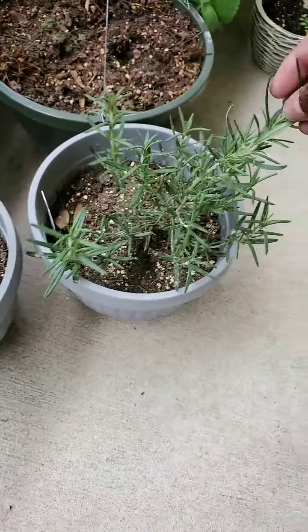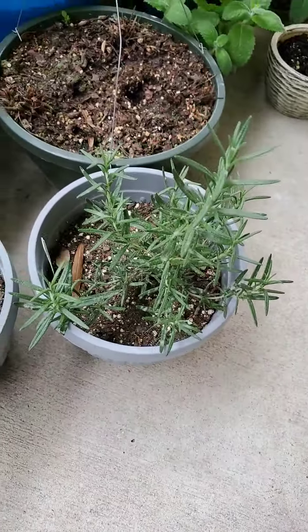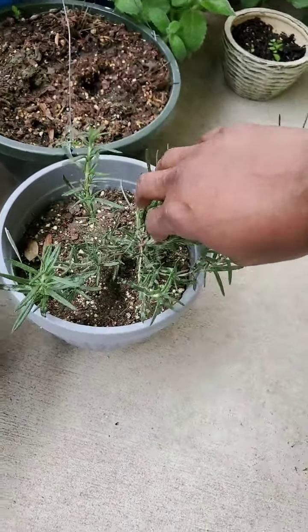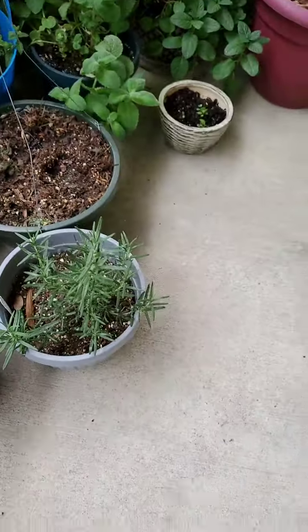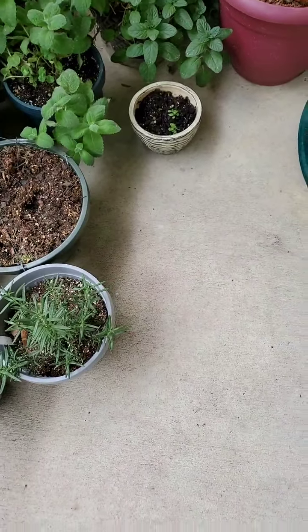Because rosemary is one of those plants, smells delicious, it's a great herb, but it doesn't require a lot of care. And I like to care for stuff, so every year I kill it because I water it. But when you put it in a pot and sit it outside, you really don't have to do anything to it because it's from an arid region. Normally, it'll take care of itself.